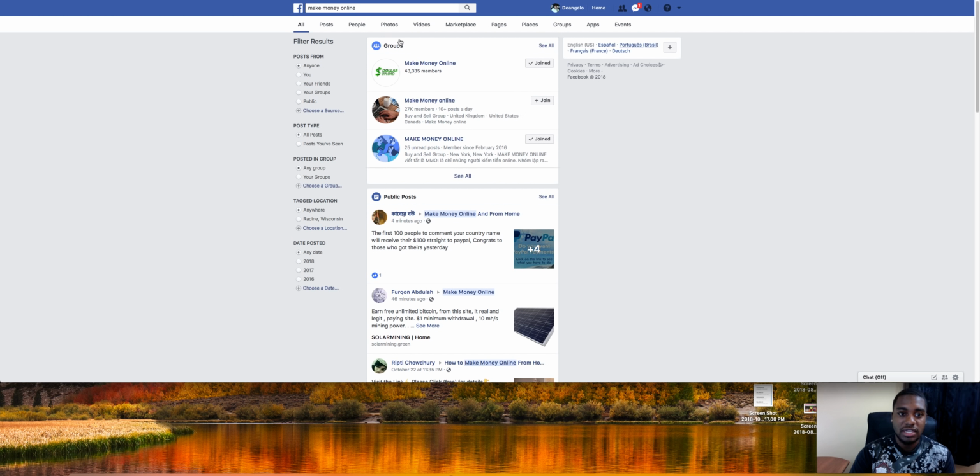Another thing you can do is type in whatever groups you're posting in. So if you're doing baseball cards or whatever, that's another thing too, guys. Don't focus solely on making money online groups. Literally, 9 out of 10 people are not serious about making money. Not to call anyone out or anything, but there's literally people who've been following me for over 2 years and still have not joined TeamDeAngelo.